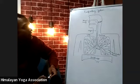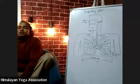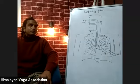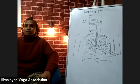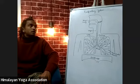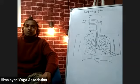There are two types of respiratory organs. First one is upper respiratory tract, T-R-A-C-T, tract. It has three organs. The first one is nasal cavity or nose. You write down nose, N-O-S-E.